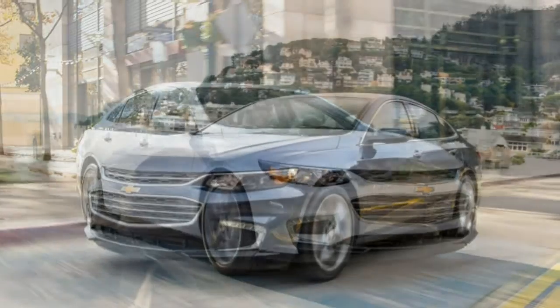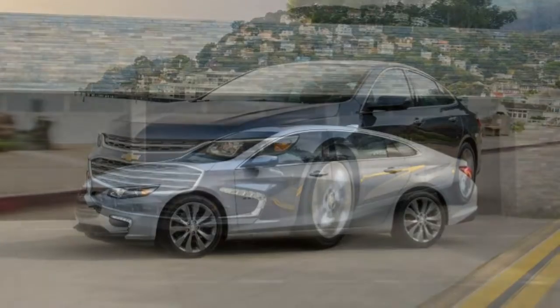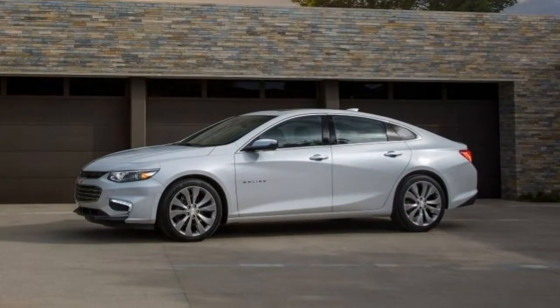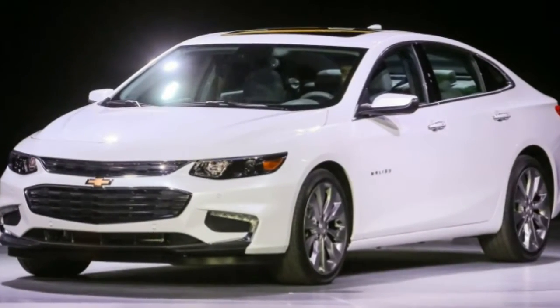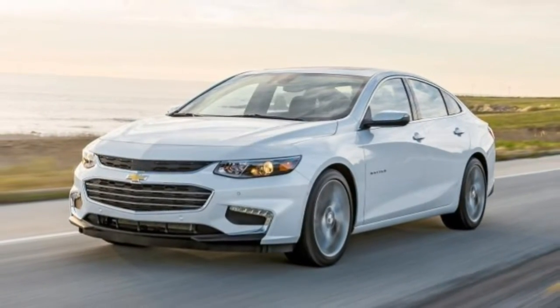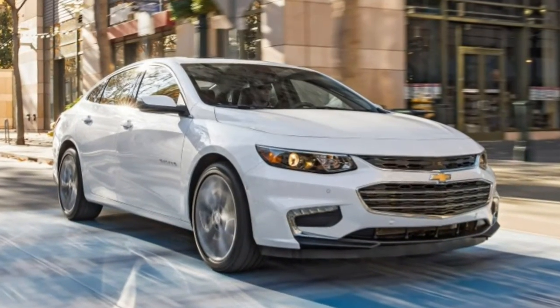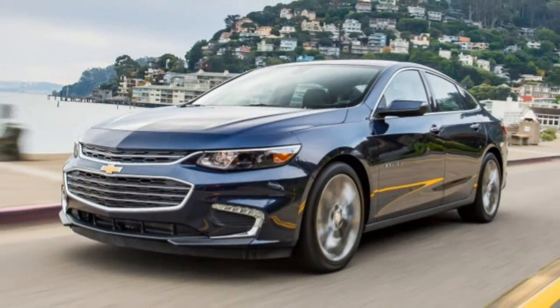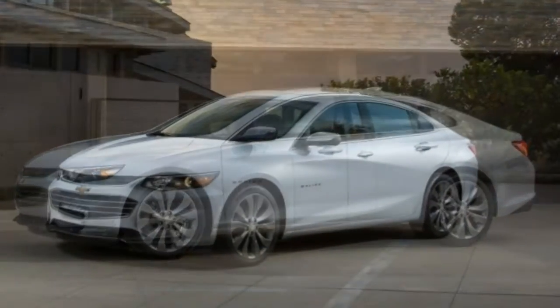Trim levels and features. For 2018, the Malibu has 4 trim levels. The base L trim is sparsely equipped, so unless you're looking for the least expensive sedan possible, it's far better to step up to the LS or 1LT. Both give a considerable amount of content, although like the L, they depend upon a smaller, slightly underpowered engine. The Premier trim comes almost fully loaded and adds an even more powerful motor. The Malibu is also available in hybrid trim, with the same features as the LT.